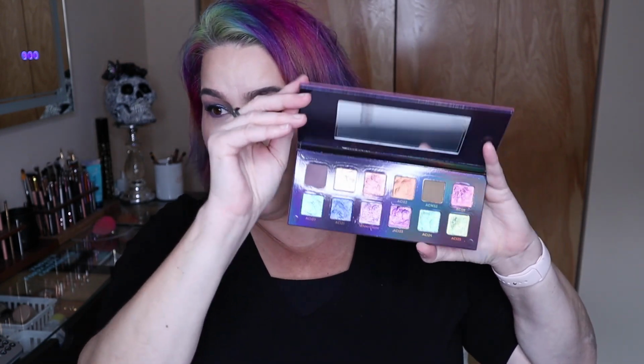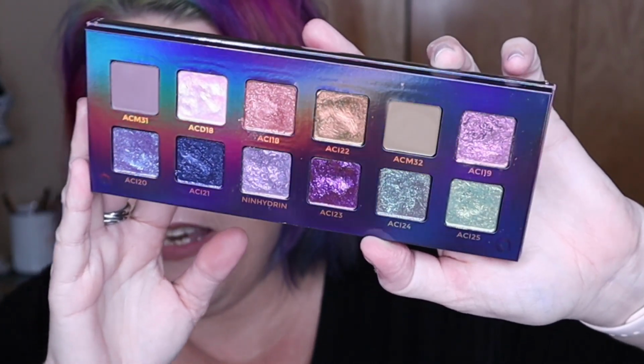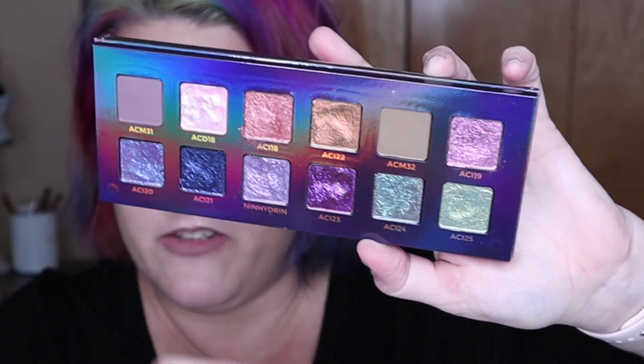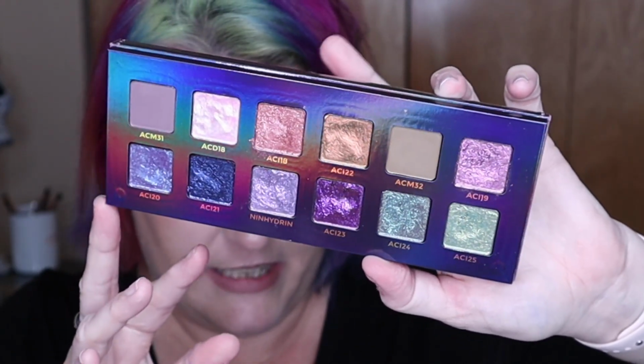So when you open it up, it does have a mirror on it, which is great. It does fold all the way back, which is also great. And this is what the shadows look like. So I think that you can see that a lot of these shadows look like I dug into them a lot. That's not necessarily the case.